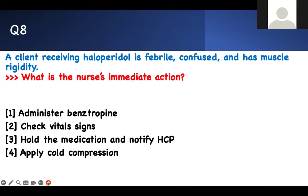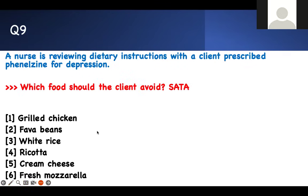It doesn't mean the medication is scheduled 10 hours from now. It's a good answer choice. So 3 is the best answer. And next is reviewing dietary instruction with the client.